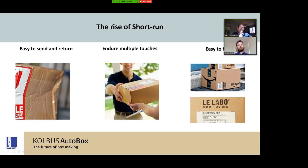Okay, so again, going back to what short run is and where it's come from, well, it's not new. There's always been a requirement, but right now it's a sector which is experiencing double-digit growth pretty much year on year. Much of the growth is down to consumerism and e-commerce. It's a relatively cheap material. It's got good structural qualities. It can be printed on, and it's environmentally kind. I mean, what's not to like.